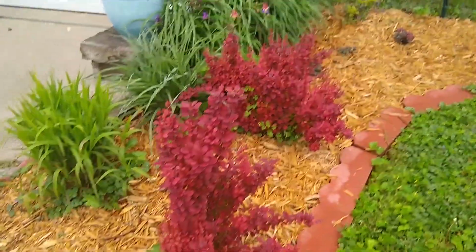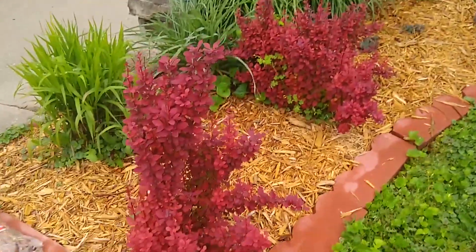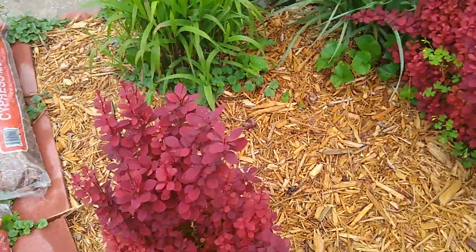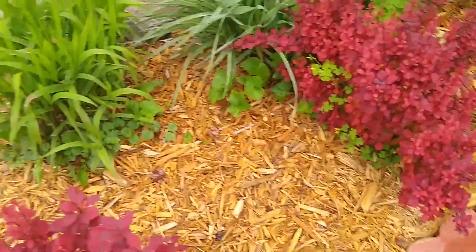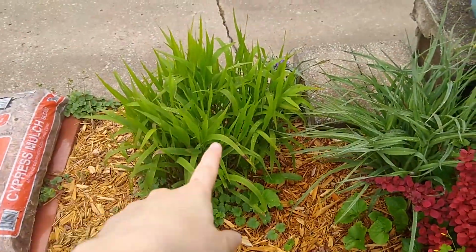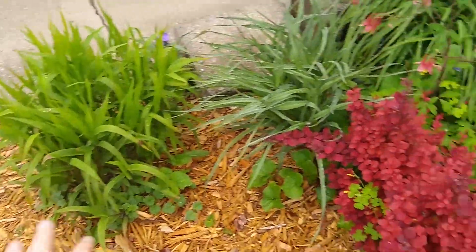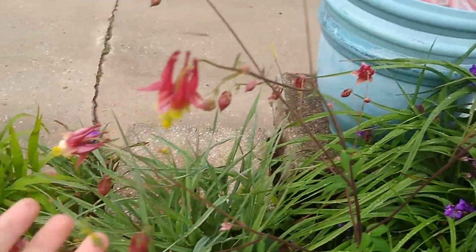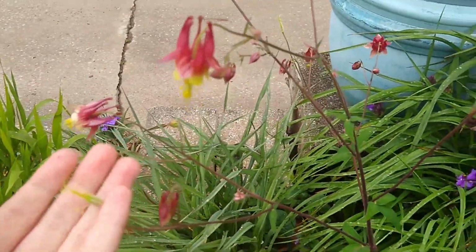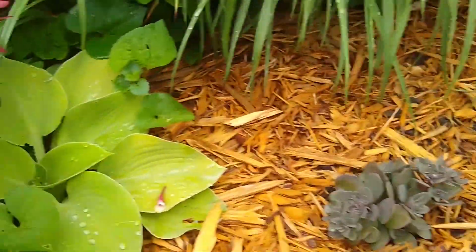I put in this a couple weeks ago, just starting to fill it in and get rid of the grass. I love these red bushes. These are a red variety of barberry. I think they're stunning. That is my sea oats, and hopefully it will spread now that it's actually in a protected bed with mulch. You can see one of my columbine plants is blooming. It got so big this year. It really likes it here.